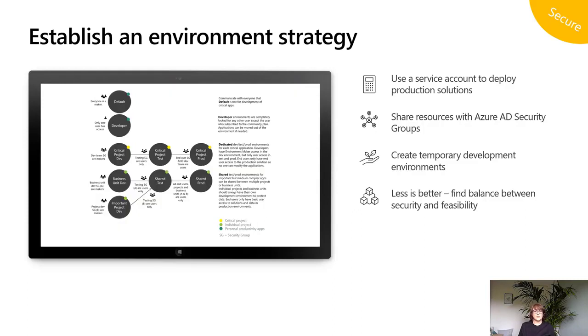Use security groups to manage access to applications, flows, and CDS security roles. This removes the burden on an admin to update access for individual end users. And it also means appropriate starter, mover, and leaver processes can be established and linked to the security group.